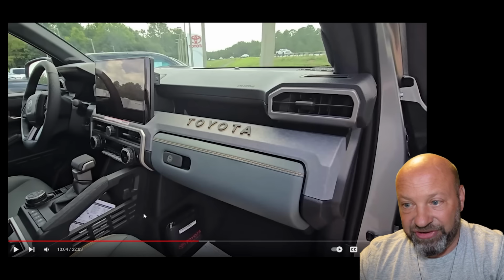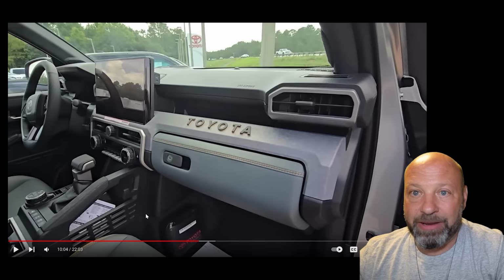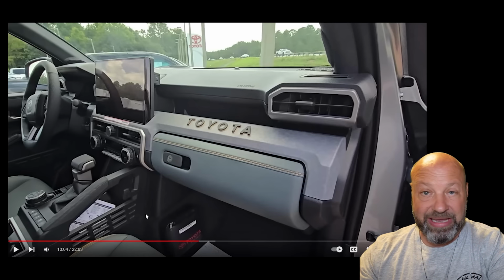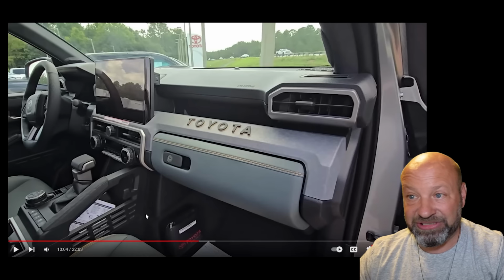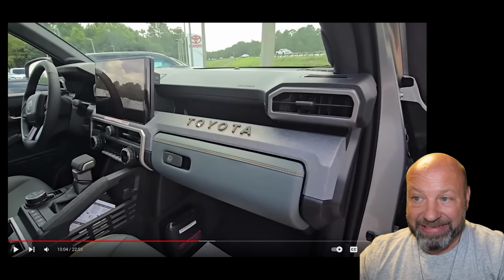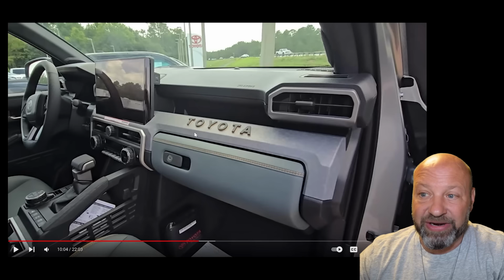The fit and finish is definitely falling short, especially, and again, we would accept it had it been a $40,000 truck. Or right now you can get a Colorado, you can get a Ranger, you can get a Frontier, you can get any of these trucks for like below 40 grand. You can get them for like 38, 36, 35, $37,000. Yet these are coming in even at a base at like 44,000, or like 40 grand for 2-wheel drive versions. Okay, this truck is very expensive.